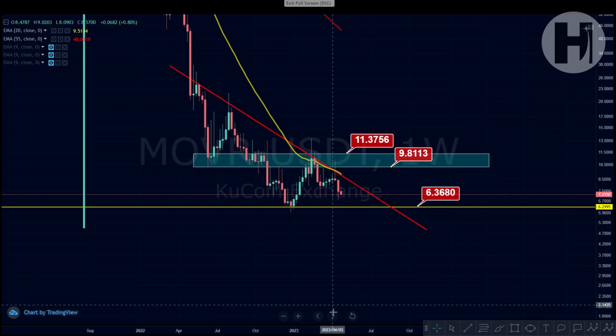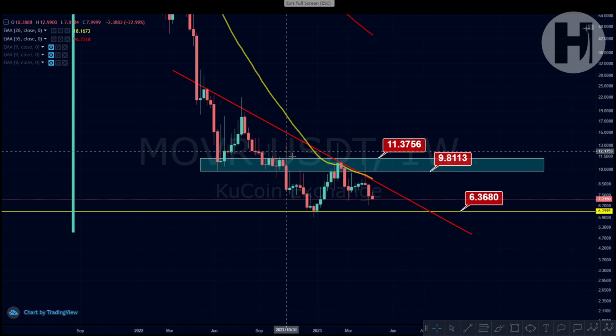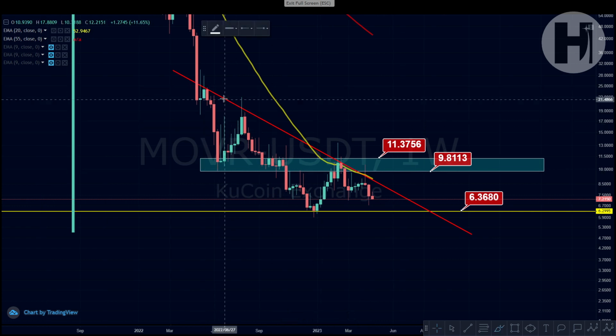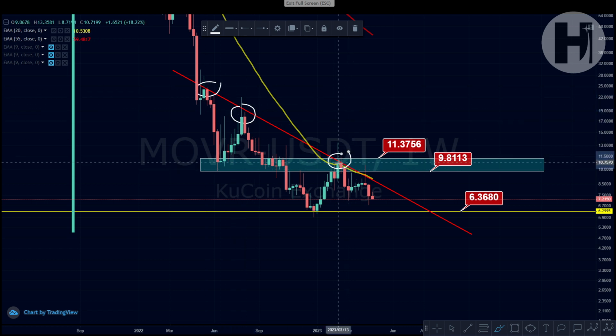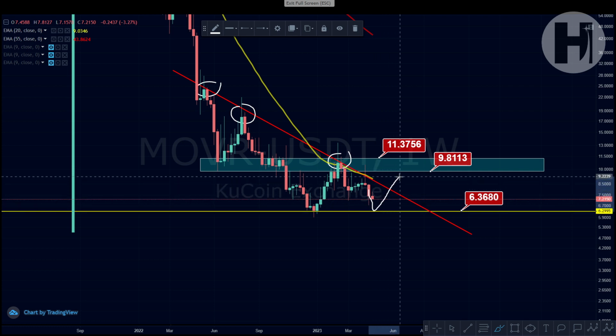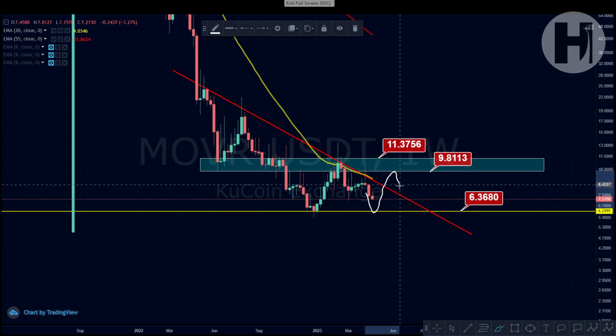Taking a look at the weekly chart, as you can see, since May of 2022, we've been printing these lower highs, and we've been running into this resistance level here, and we've just run into it in February. We had a wick above in April. So hopefully right now we're going to see a bounce from that support at $6.36, and we're going to see a breakout. We definitely want to see a breakout above the red trend line, and possibly, if we can do that, a backtest of support would be very, very much appreciated.